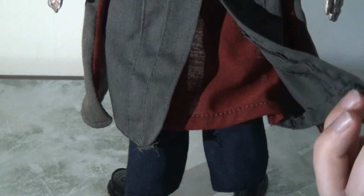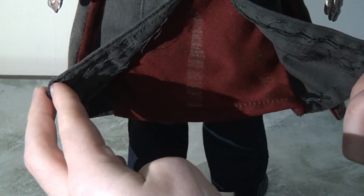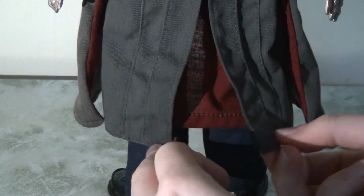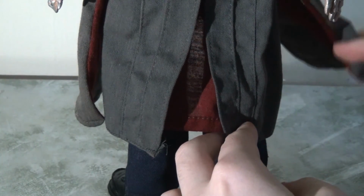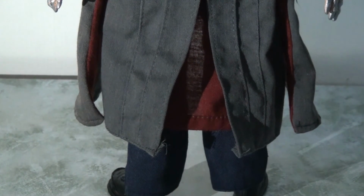Now, the lining is actually a separate piece to which the outer cloak sort of attaches, so it has these open flaps, which I think is quite a nice approach. I think it's quite interesting visually, and if these were more interesting, more vibrant colours, then this might have popped a lot more than it does. As it is, it just looks a little bit drab.